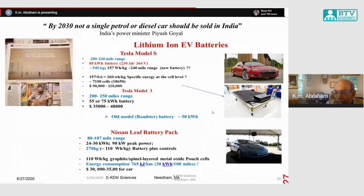As more and more batteries are produced, factories are producing more battery materials, they are also finding more materials, and materials are also recycled back to reuse. So with all that, the price is coming down. This is a Nissan Leaf. I think Nissan has some project in Kerala, and they are producing a Nissan vehicle with around 80 to 100 mile range, with a smaller battery pack, on a single charge.